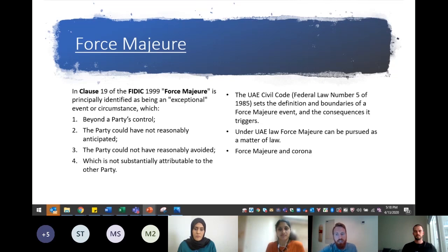So no matter what is in your FIDIC contract, the UAE law will overrule it. The UAE courts interpret force majeure very narrowly. A force majeure event must make the contract literally impossible, unforeseeable and uncontrollable before it is accepted. So obviously one of the reasons that we highlighted force majeure is that in these unprecedented times, we will definitely see a rise in force majeure claims due to the coronavirus. Obviously in these early stages, no cases have been reported, but we can expect the UAE to take a tough stance against these force majeure claims.